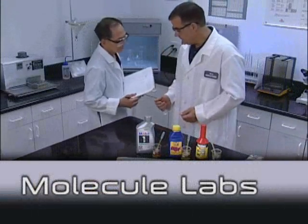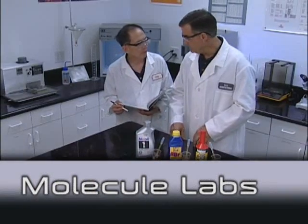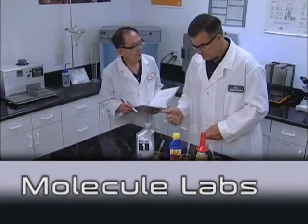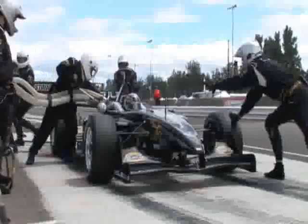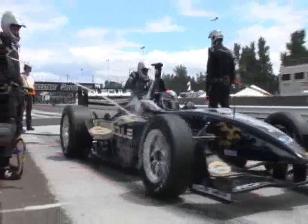Molecule products undergo constant, thorough testing and analysis at the company's state-of-the-art research and development labs. In addition, they have undergone 3 years of rigorous testing in actual race conditions.